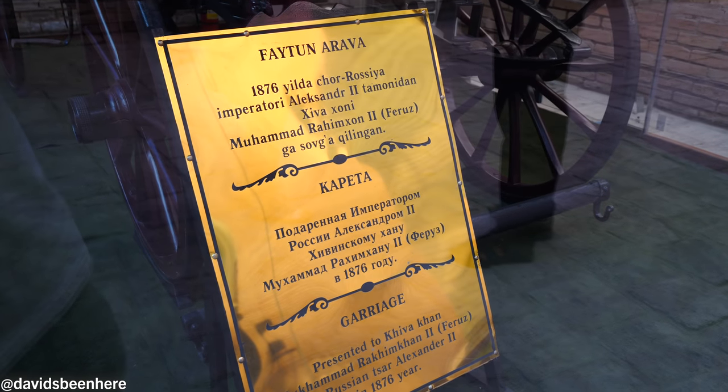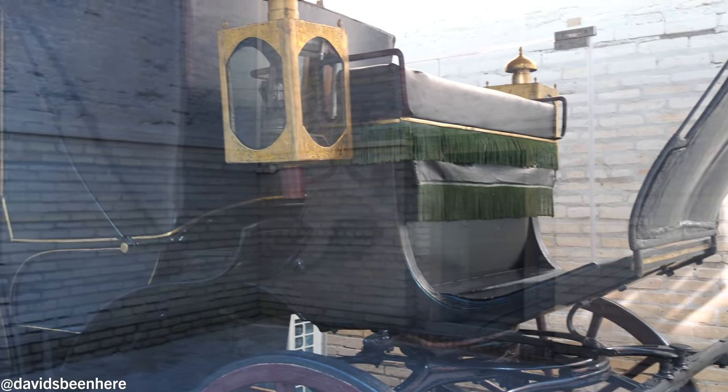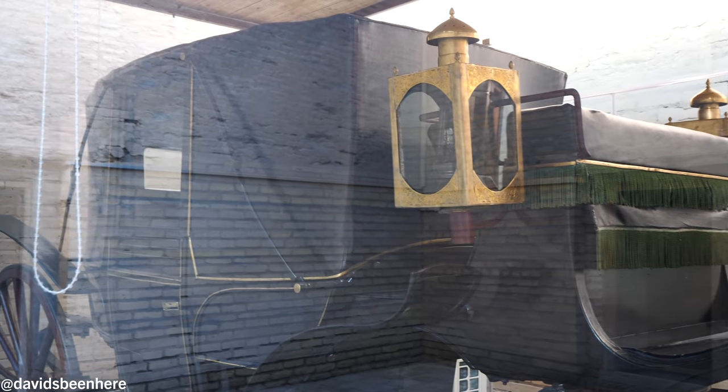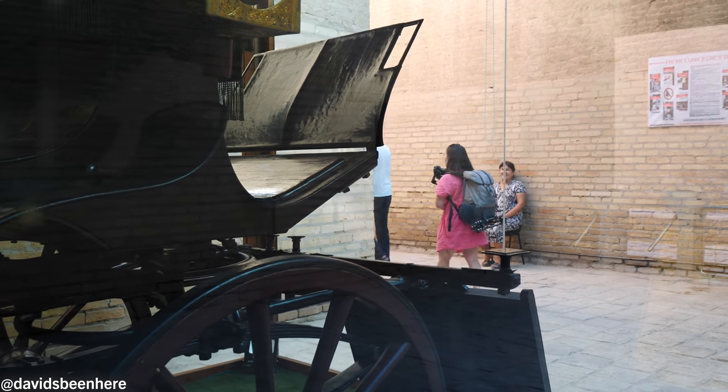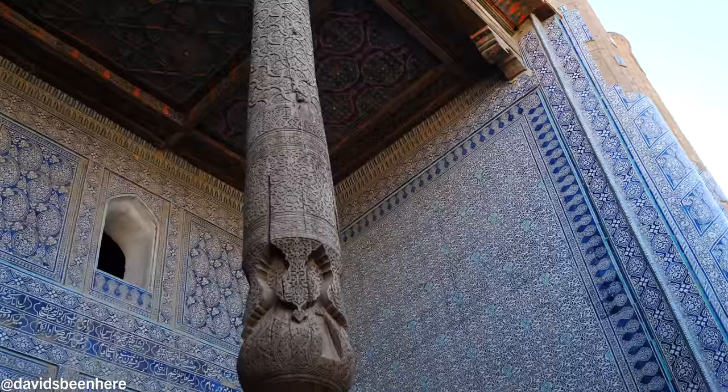So this is the king's carriage, which was a gift from the Russian emperor Alexander II in 1876. This is a European style carriage. Until the border of the Khiva Khanate, they brought it by train. This is the reception of the palace.